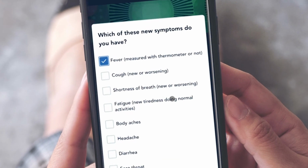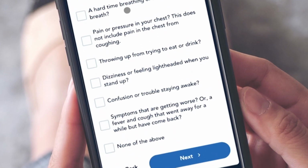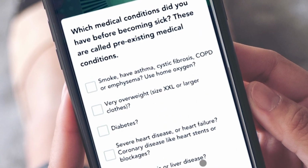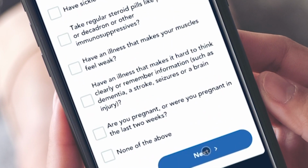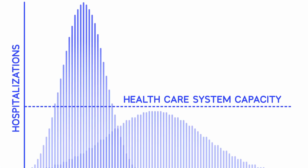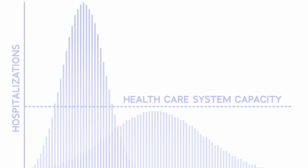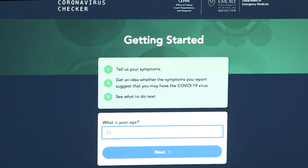Emory doctors, along with Vital Software, have developed a web-based tool that will make it easier for the general public to determine if they need to go in for a medical visit or stay home during the COVID-19 outbreak. And unless we help to flatten the curve, have people understand how best to access healthcare services based on their signs and symptoms, then some parts of this health system could be pushed to a breaking point, and that's what we want to avoid.